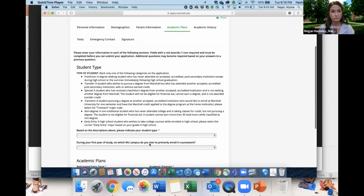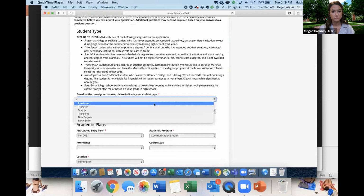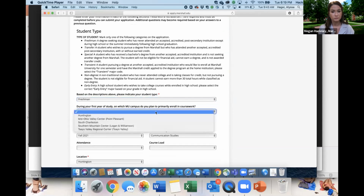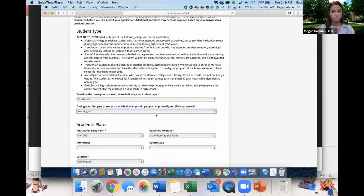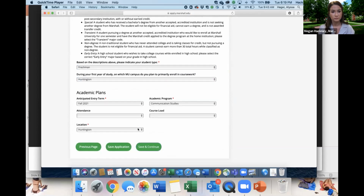Use this time to look at the information listed on the screen under Student Type. Then choose what type of student you'll be. If you're just graduating from high school, you'll choose Freshman. Now, you'll indicate which Marshall campus you'll plan on primarily enrolling in for your coursework. If you plan on living on campus, you'll choose Huntington campus. For attendance and course load, make sure to include full-time student if you plan to use any type of financial aid at Marshall University.